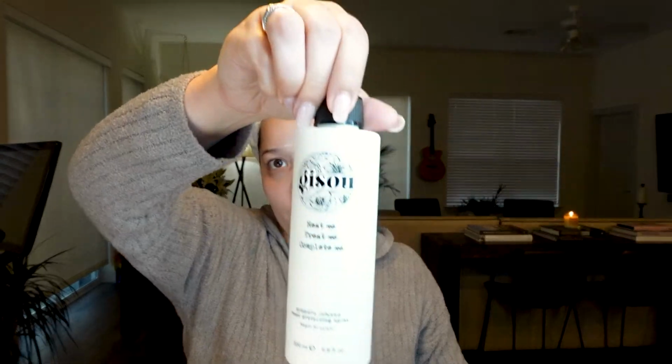Usually what I combo with this on hair washing days is I do that, and then I'll also do a pretty generous dollop of the honey infused hair mask by the Gisou brand that I just talked about. I absolutely love that hair mask too. Super thick, super rich, comes in a tub. I just don't have an empty in front of me. I've gotten rid of it before I film this.